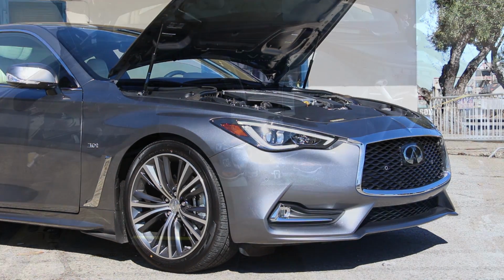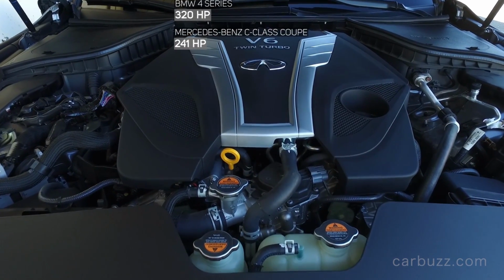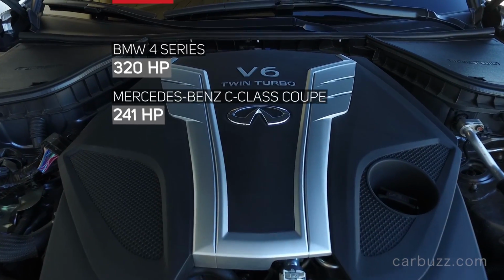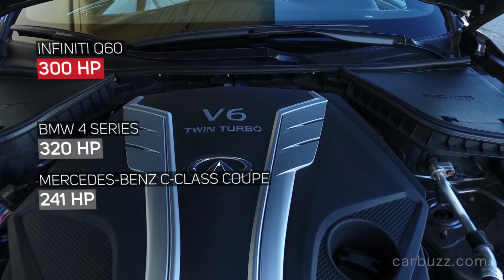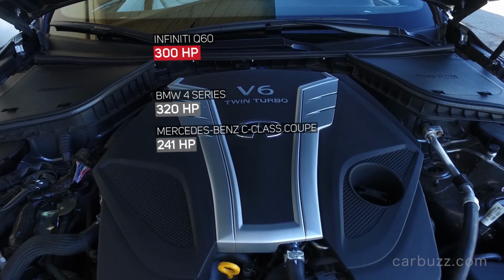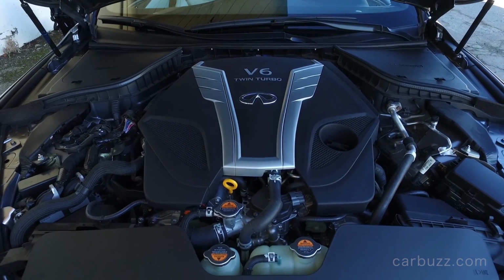And here's that engine, that 3-liter twin-turbo V6. Again, 300 horsepower, 295 pound-feet of torque. Now, the base engine is a 2-liter turbo 4 with only 208 horsepower and 258 pound-feet of torque. But the other higher level trim that you may be interested in is the Red Sport 400 and the 400 all-wheel drive. It's the same engine as this, but power has been upgraded to 400 horsepower.